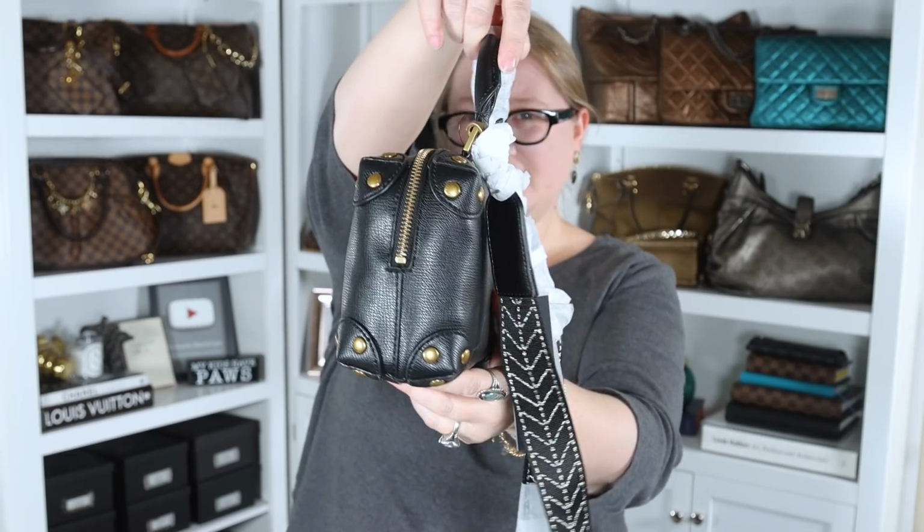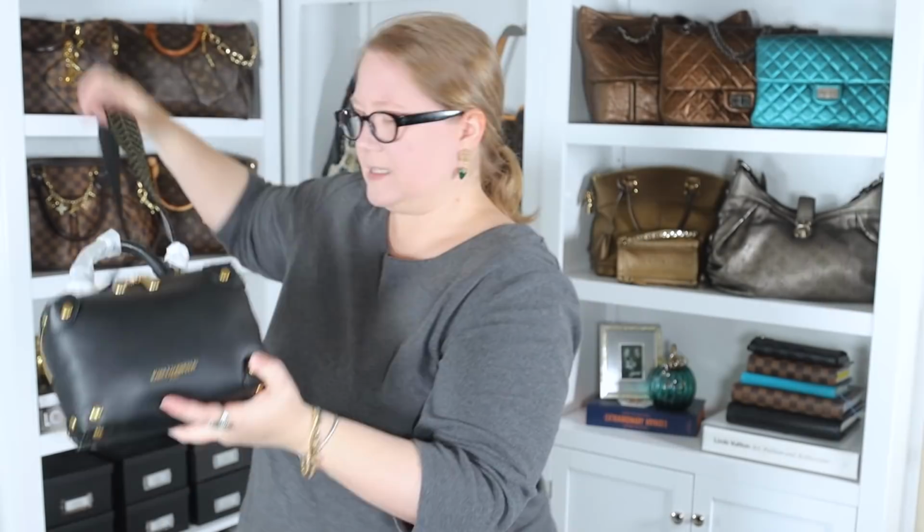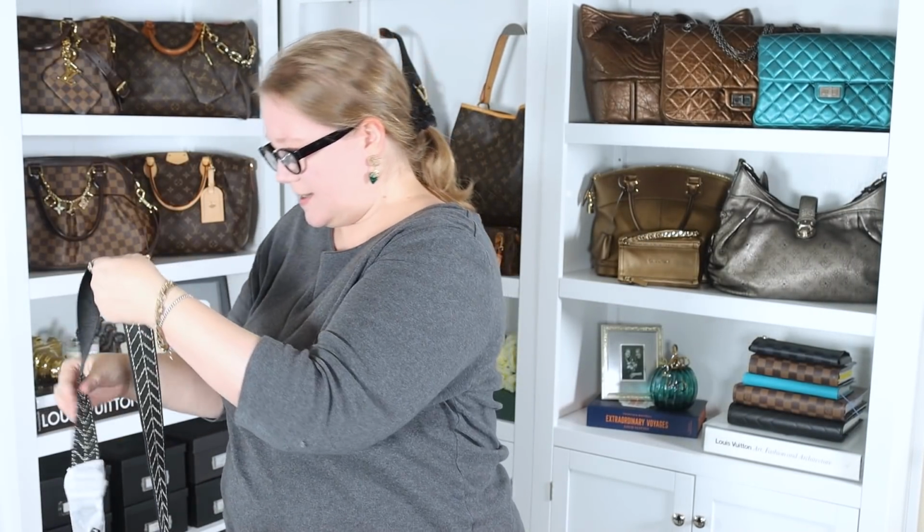There it is with my things in it. Not bulky at all. It has its shape. It looks good, I think. Let me see how it feels on with some weight in it. Feels good. This strap is really comfortable, so I may reconsider saying that I wouldn't carry it with it.